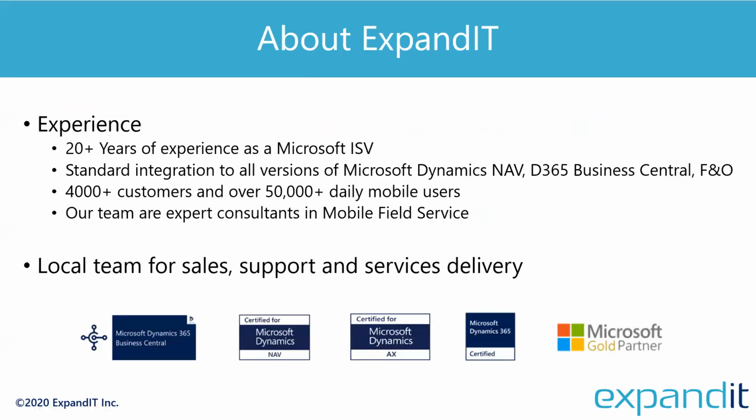So a bit about ExpandIT. ExpandIT has over 20 years of experience as a Microsoft ISV. Our product has a standard integration to Microsoft Dynamics, NAV, Business Central, as well as F&O. We have over 4,000 customers and 50,000 daily mobile users, and our team consists of experts in mobile field service. So we really consider ourselves to be expert consultants in the mobile field service space. We also have a European team and a local North American team to handle sales, support, as well as services delivery.